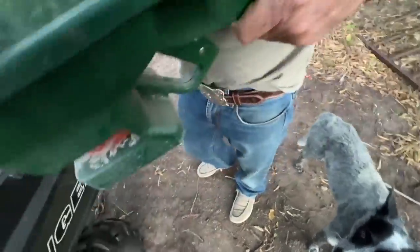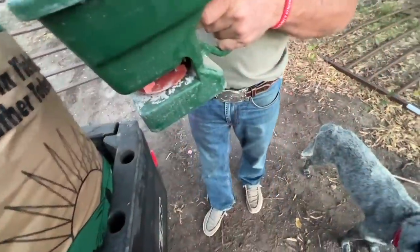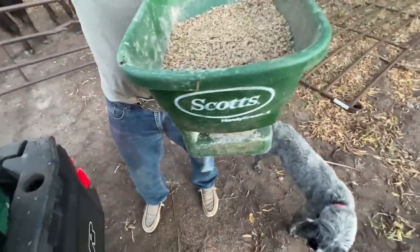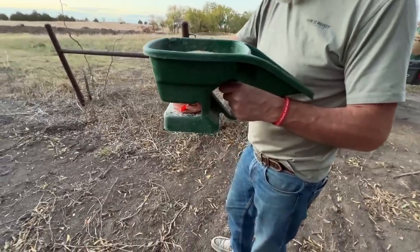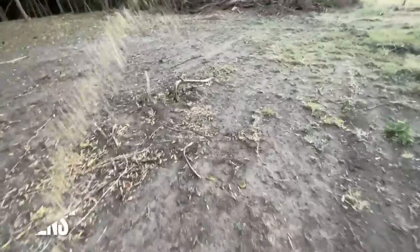Yeah, but you get to trigger. The handle's broke, son. What? The handle's broke. Oh yeah, the crank on it. The trigger in it. No, you gotta crank it. Huh? Oh. The crank is broke. Whoops. The crank is broke. Let's feed the chicken. Basically. Huh? Yeah.